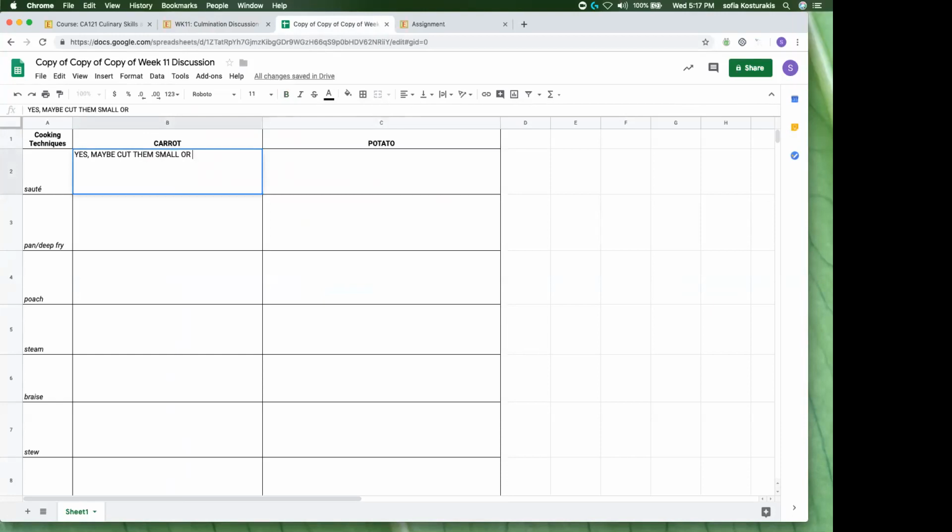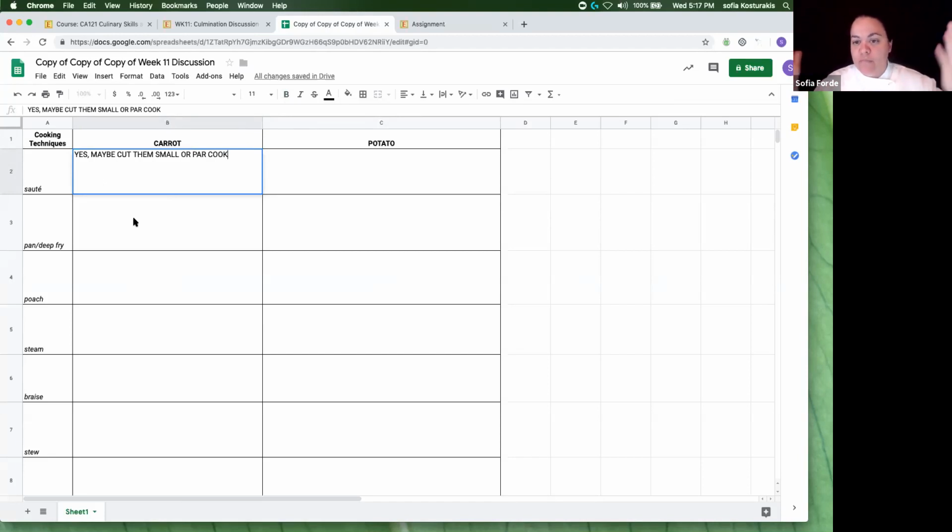Or how about arborio rice? Yeah, that's a good one too. We'll do it with that one too. Maybe cut them small or pre-cook them, right? Par-cook them. And then you give me your reason of why. Why do I need to par-cook them? Because carrots take a little bit longer, and saute is high heat, low fat. By the time it's cooked, if you don't par-cook it or cut it small enough, it's going to be raw or burnt on the outside.